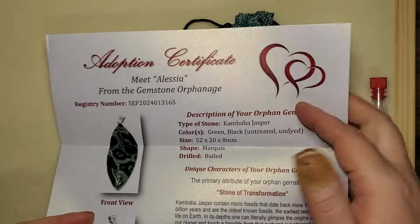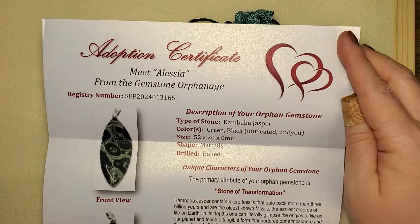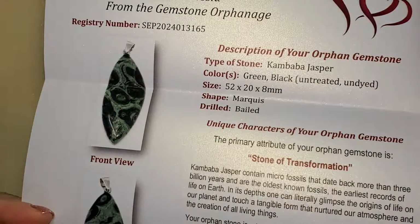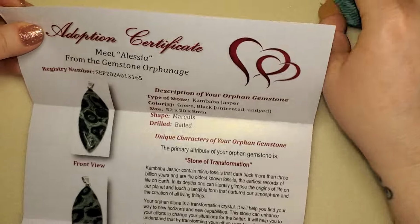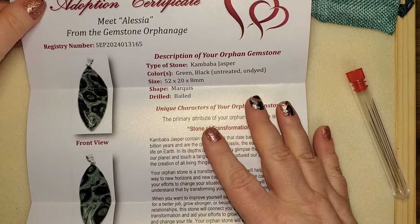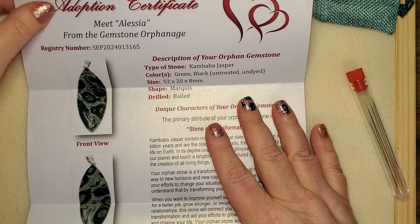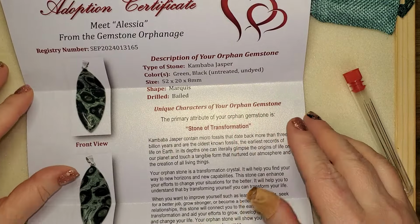Oh, and they always name them. And so my gemstone is Alessia. And it is a Kambaba Jasper, guys. It is a Kambaba Jasper, so I'm so excited. I did know that, though. I didn't know what it looked like, but I knew it was Kambaba. And I was super excited because Kambaba is a little pricey, and I have very little of it in my stash. So I was so excited to get it.